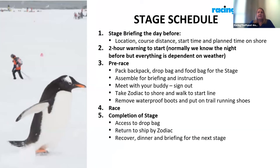Okay, how does a typical stage work? We have a briefing the previous day. And at that briefing, we will tell you the expected location, the course distance, the start time, and the plan time on shore. So the next day, we will give you a 2-hour warning to the start. Normally we do know the night before, but if something changes overnight, if the weather changes, that start could possibly be delayed. And so the night before each stage, you should be packing your backpack, getting your drop bag ready and your food bag ready for the stage.